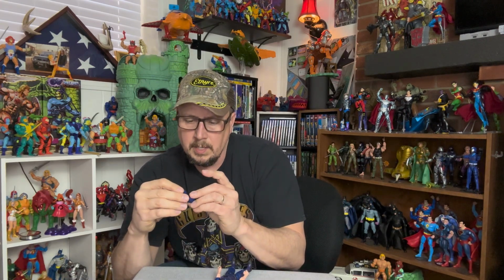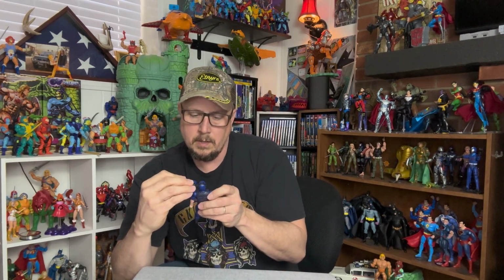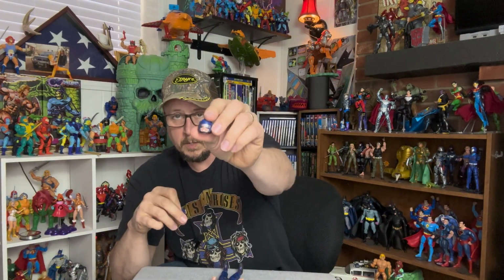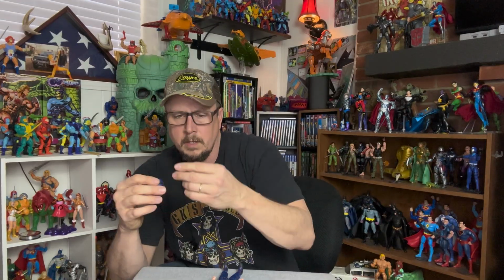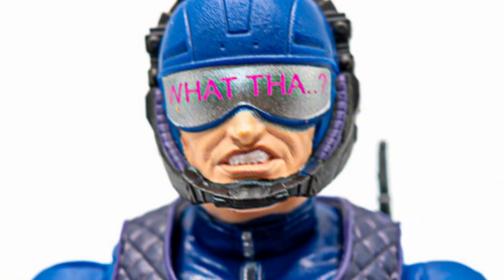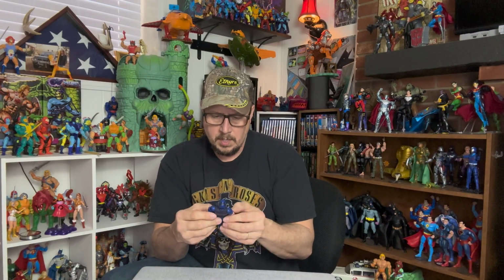It's basically the exact same head. That's all it is. So I guess it was easier for them to do that. They just printed some different words. We'll try to get some close-ups. That one says alert, and this is the one I'll probably have on the shelf. It says, what the? So we got that going for us.